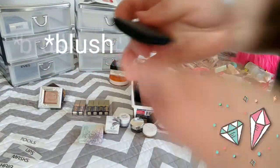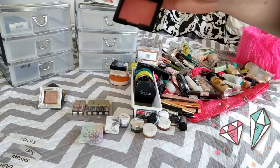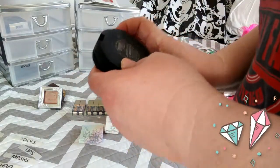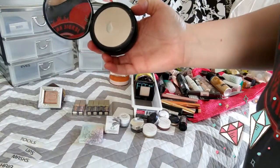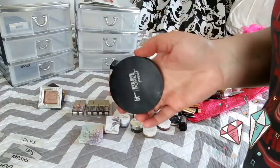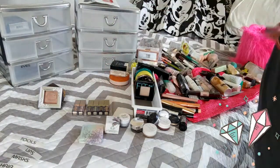This is a NARS shadow. I got it as a birthday freebie, I think from Sephora, and it is expired for sure. It's going. This is Bye Bye Pores Pressed Translucent Powder. Got this in another kit. Apparently I used it quite a bit, and I don't know when I got it, so it must be old. I haven't used it in 8 months for sure, so I'm gonna get rid of it.